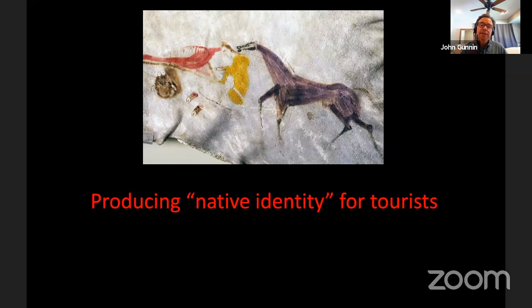Where it says native identity there, really what that means is he's dealing in stereotypes. Like, what is the touristic picture of Native Americans? What do they want, basically? It's really the same as today, giving tourists what they want. I think it's interesting how many of our artists in our set deal somehow in stereotypes.